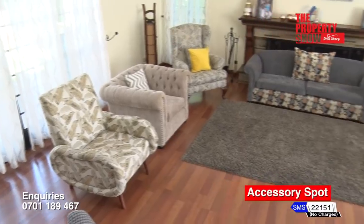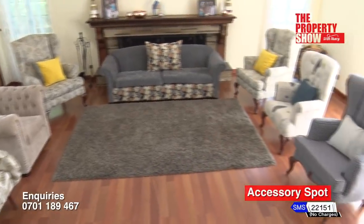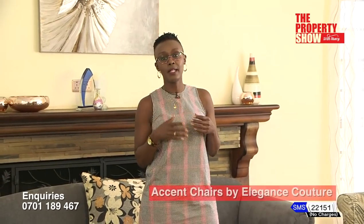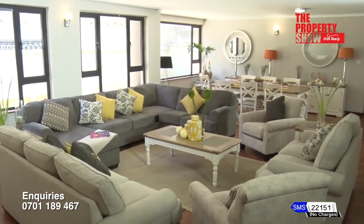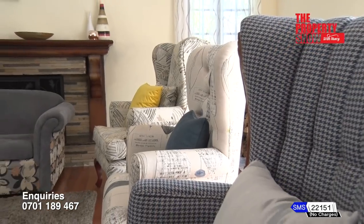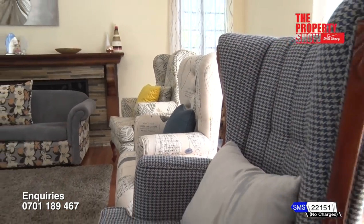I love fine things in life, and hence the reason why I have all these beautiful pieces around that I want to walk into people's living rooms with, to give them character and just to make houses beautiful, to stand out with signature pieces, accent chairs specifically. Now around me we have different types of accent chairs.